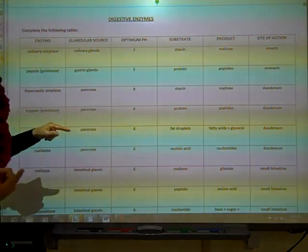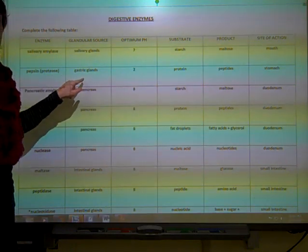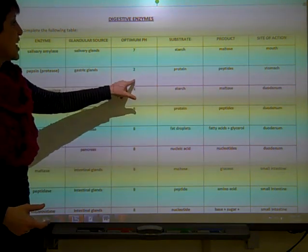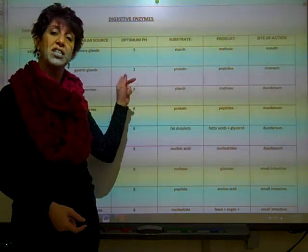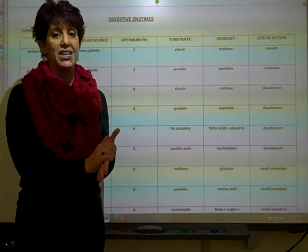Pepsin is a protease, which means it's going to break down proteins. It is released from gastric glands. Those are glands in your stomach. The pH is 2, and as I mentioned this pH of 2, I also wanted to mention another disorder. I try and mention as many as I can.